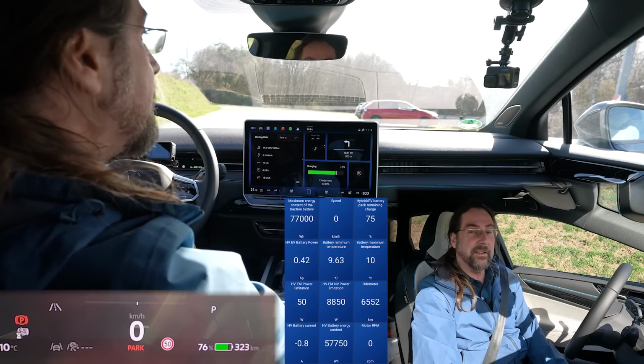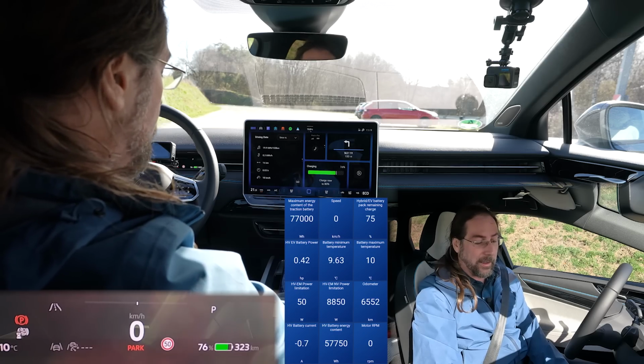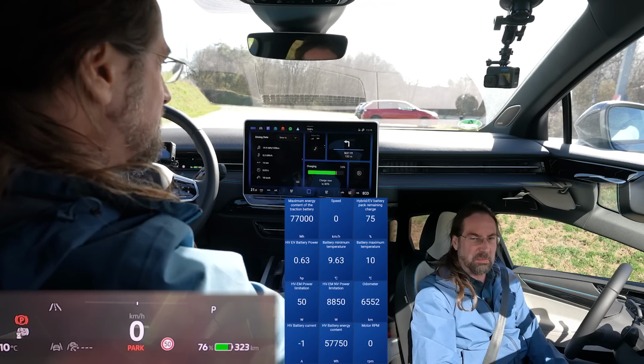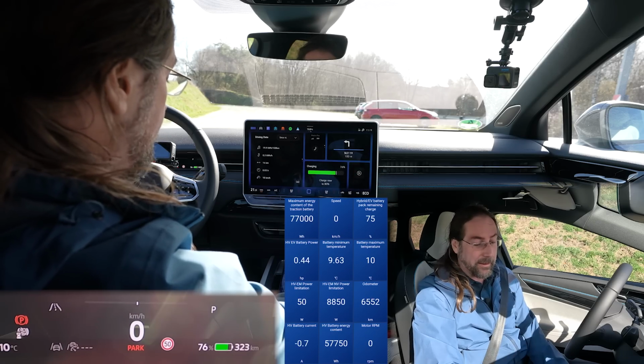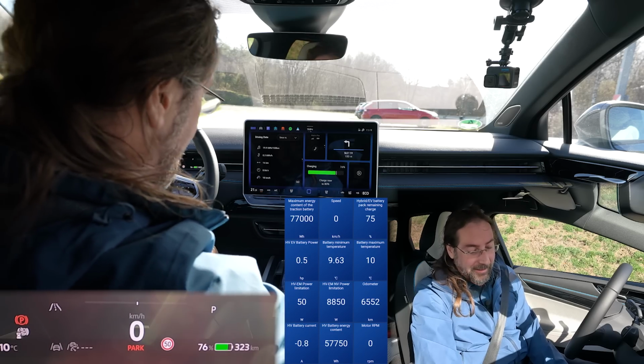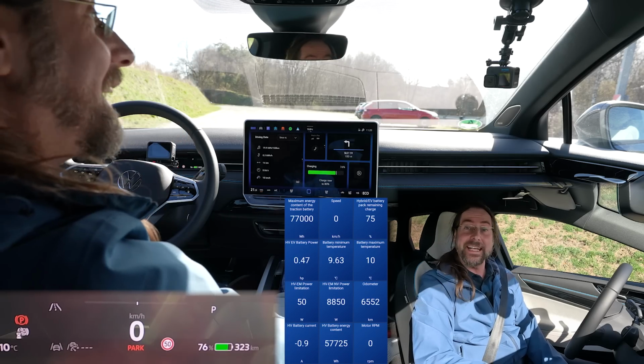I have 57,750 watt hours available. Again, this looks like it's not the real number. Then the motor RPM, that will be interesting. I don't even know if it works. We'll see, but let's go and check it out.